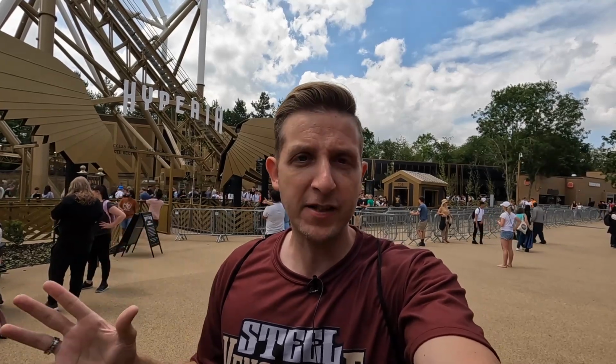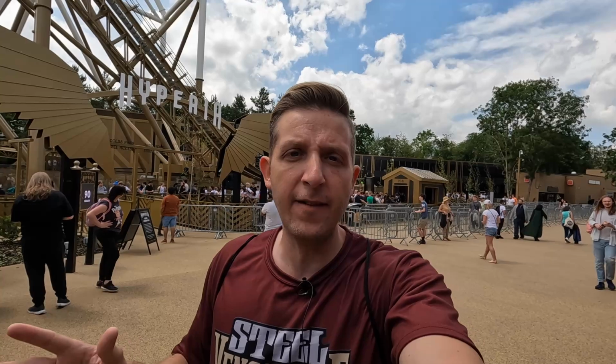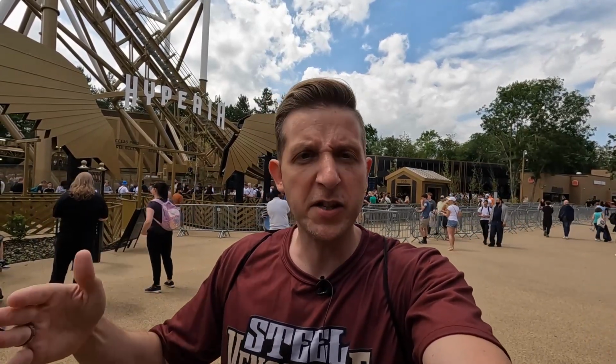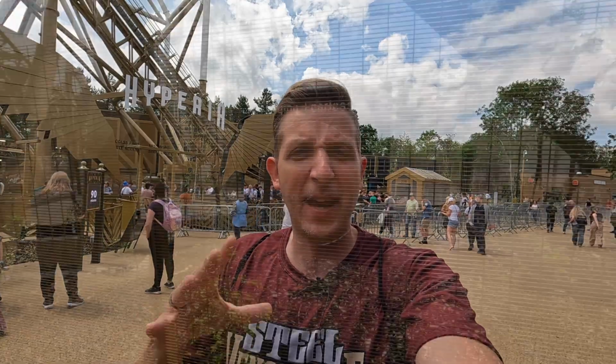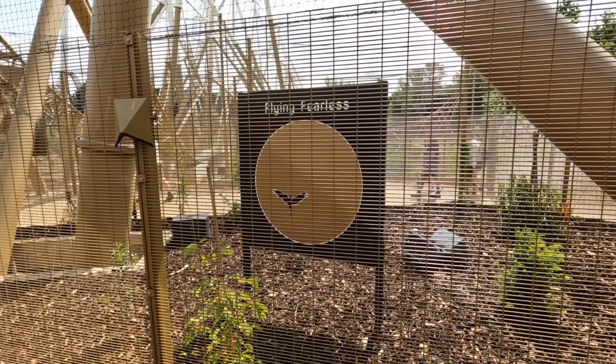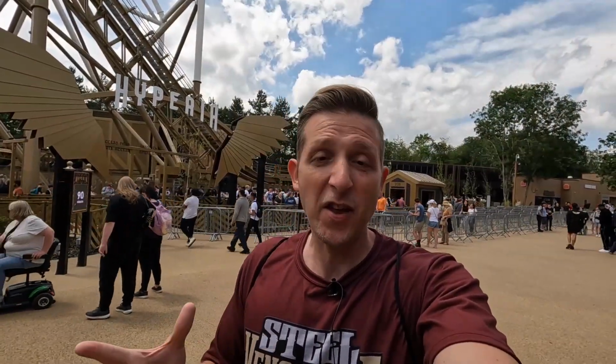The queue line fencing all looks really nice, all the pathways, the security fencing even. The only thing I would say is there are some bits of theming on the other side of those security fences. They're a little bit hard to see. You know, some pictures, some writing, etc. That you have to kind of squint to see through those security fences. But otherwise, I think they've done a good job.